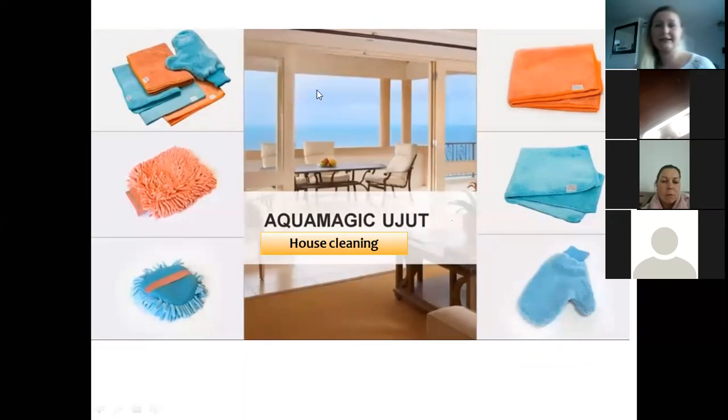Also, somebody's coming inside. And there is also this cloth for glassware, which is really quite popular. You don't need to use any sprays, nothing. You just use that cloth with water, just moisten it a little bit with the water, and then clean.